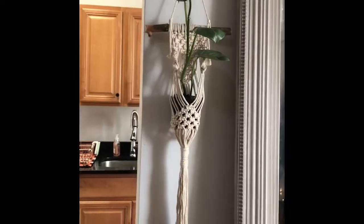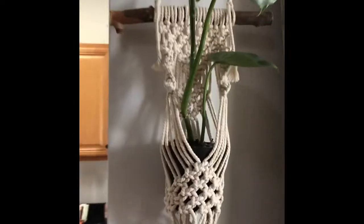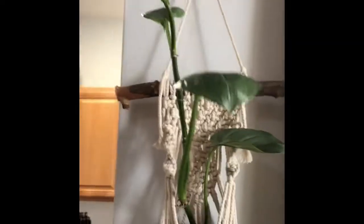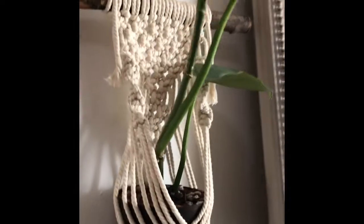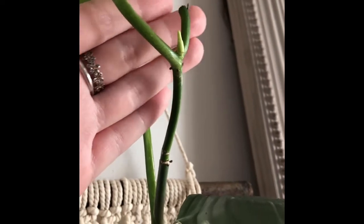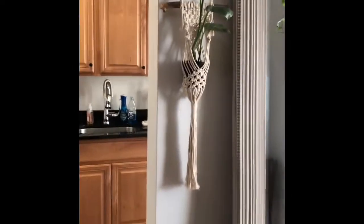And then hanging in this macrame hanger, which one of my friends made for me, I have my silver sword cutting that I won. I just potted this up today. Looks so cute in there, I love it. And it's doing so good. There's a new growth point. It looks so cute in there, and I love that it's right next to my mirror.